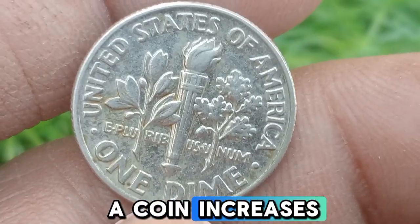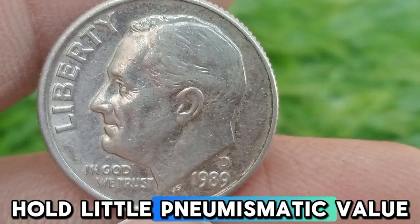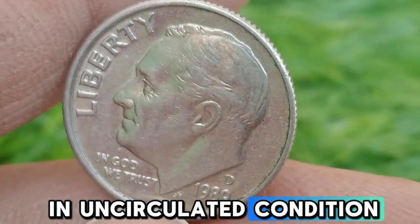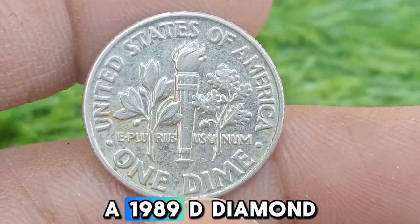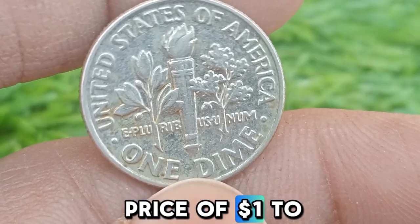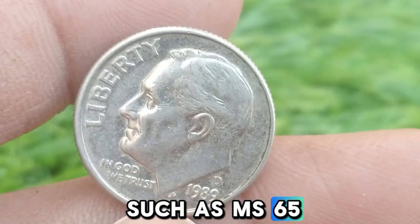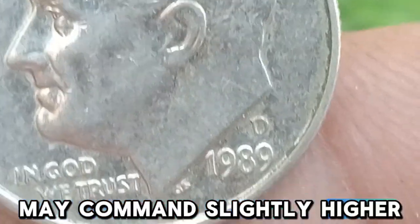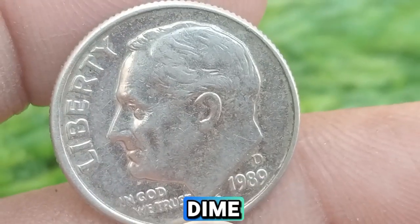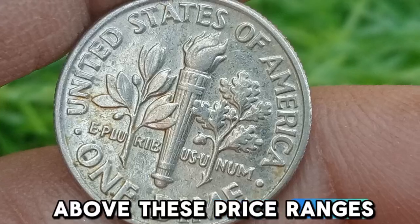However, the value of a coin increases when it is found in better condition. Most coins that are in worn, circulated states hold little numismatic value beyond their face value. But for collectors, a high-quality specimen in uncirculated condition can be more valuable. A 1989 D dime in mint state condition, graded MS 60 or higher, can fetch a price of $1 to $3, depending on its specific grade. Coins in higher grades, such as MS 65 or MS 67, may command slightly higher prices, ranging from $5 to $15. However, the 1989 D dime, even in excellent condition, is still considered a common coin and typically doesn't rise much above these price ranges.